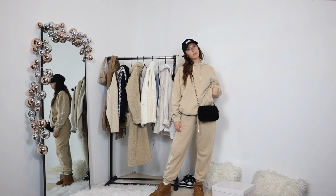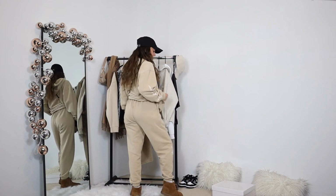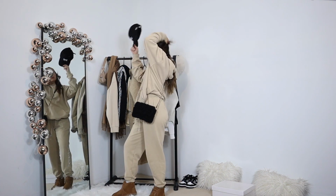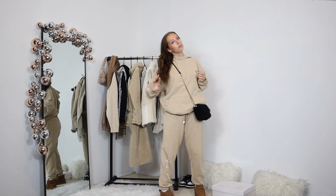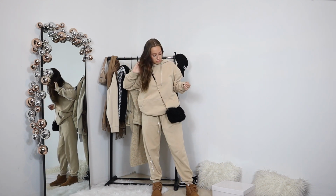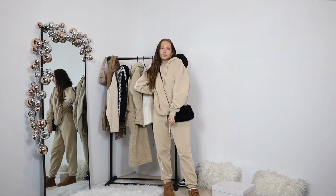And to spice up the matching set, I threw on a few accessories. So I'm wearing the little baseball hat I've been throwing on a lot this video, and the little purse that I showed you guys earlier from Forever 21. I think throwing on accessories is the easiest way to make a sweat set look so, so cute.